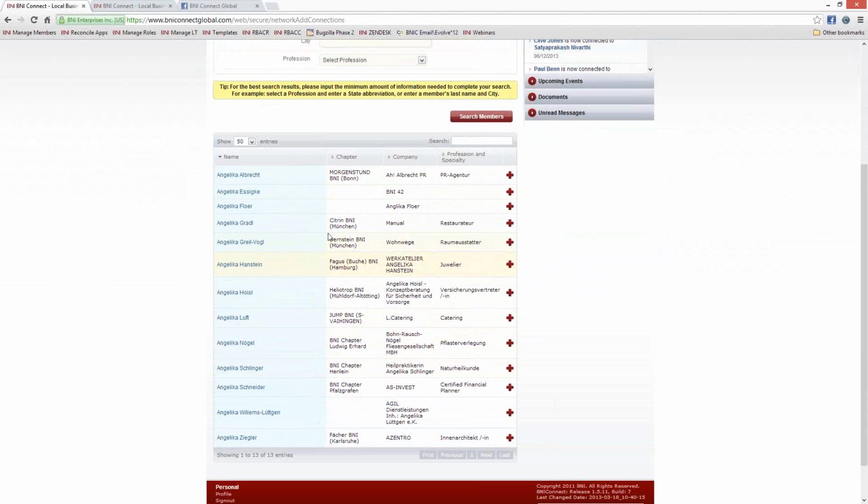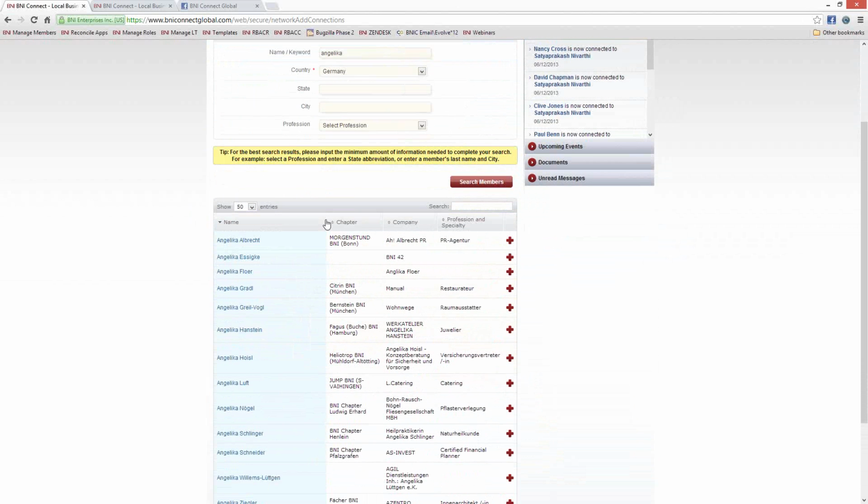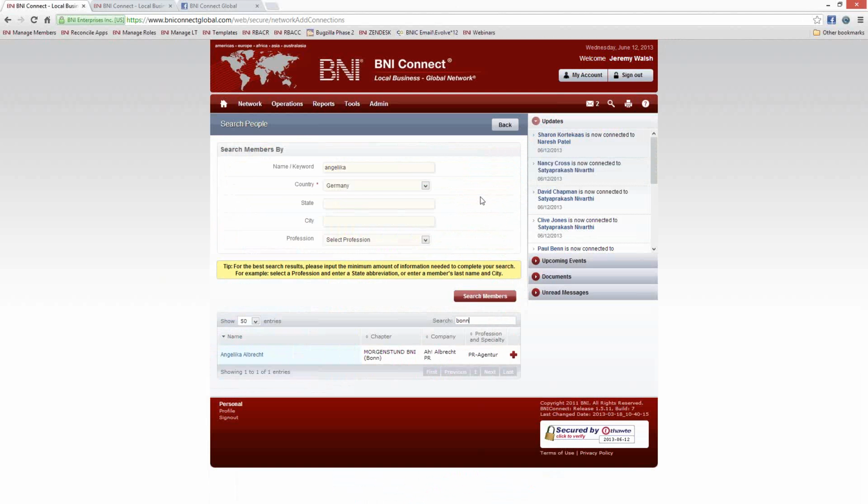And if you come up with a list of a lot of results, like let's say I'm looking for florists in the United States, there's probably going to be hundreds and hundreds of them. Well, I can also use this secondary search. So I can start typing anything else that I'd like in here. So she had said that she's in Bonn, so I could start typing Bonn, and it will just filter out this one.